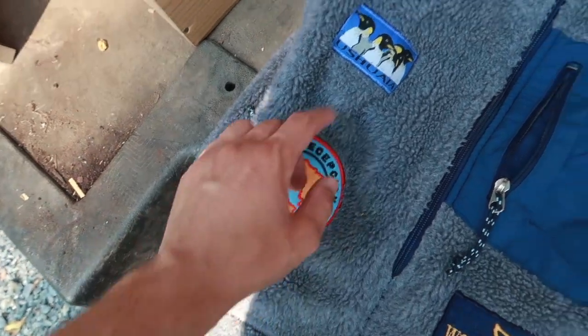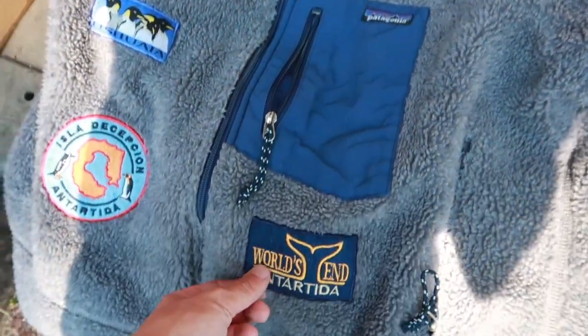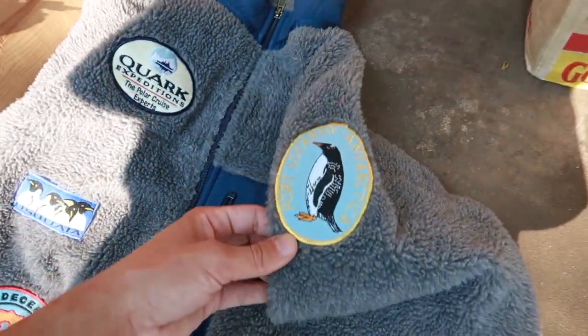Awesome patches all around. You got Antarctica, you got some polar cruise things, some more Antarctica patches. I don't know if these are added on. This is a keeper for sure. This is not being sold.